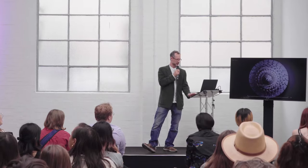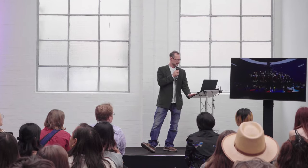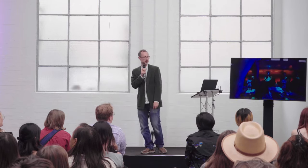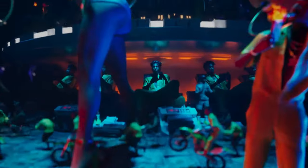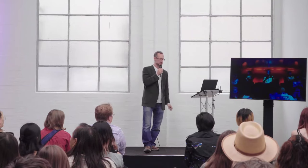Here's a little top view. So here we see an example of the sort of moment where it spins. It's a motion blurred sort of mush, and then the strobe light comes on, and suddenly you see all singing, all dancing 3D characters in motion.